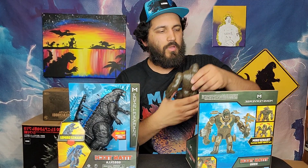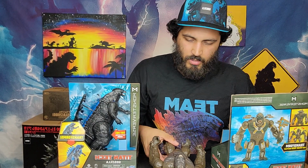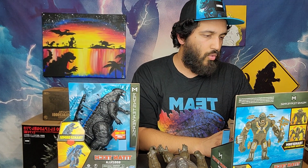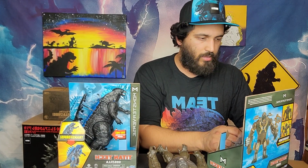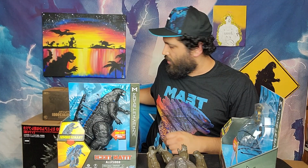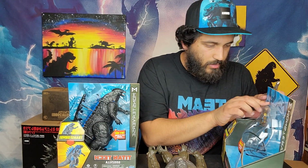Let's whip this bad boy out for action. They're listed as 8-inch figures, so they got a good size to them. I didn't get the zip tie. I didn't notice that the axe had it. I thought it was maybe going to be tape. These little plier things.